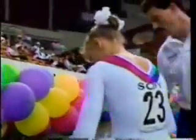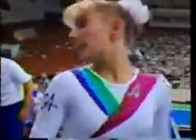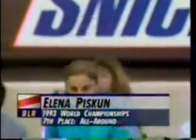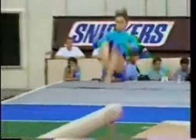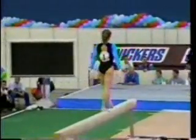Quick update on scores, a 9.762 for Fabrichnova on the beam. Over on the uneven bars, the score for Anna Maria Bican from Romania was a 9.625. Now getting ready to perform here, Elena Piskun from Belarus. The score, by the way, was a 9.75 for Shannon Miller over on the bars. That puts her in second place behind Grosheva.